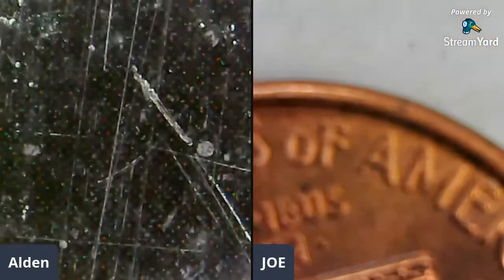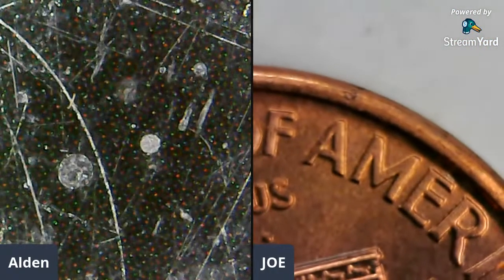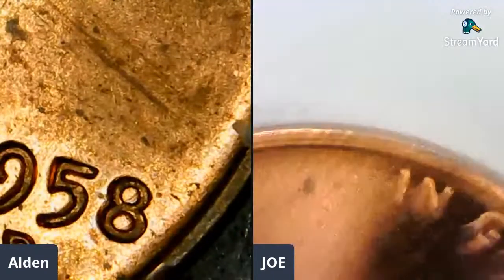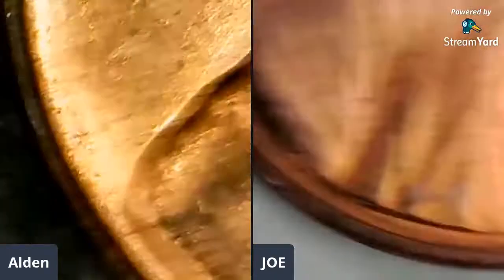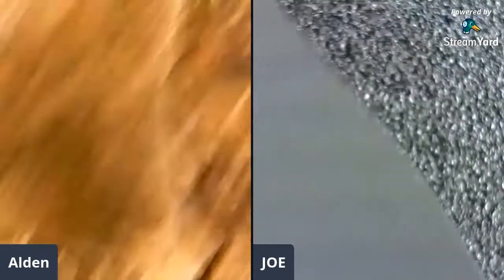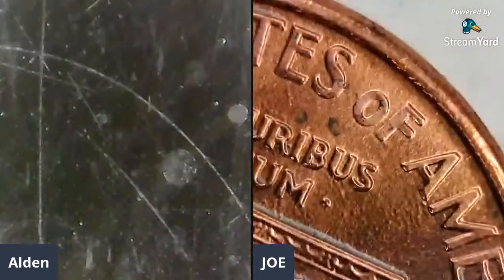Yeah, like I said, I think I got hoodooed on this roll. But that's okay. I've been hoodooed before. But you never know. It might be something good in it. That's right. That's a good looking coin. I like it when you just add up there. That's pretty cool.